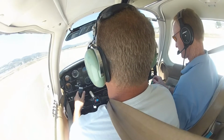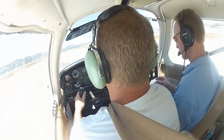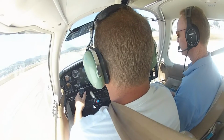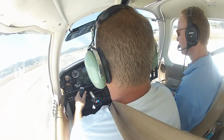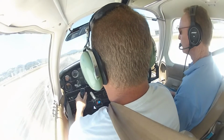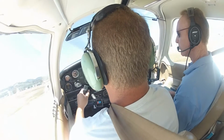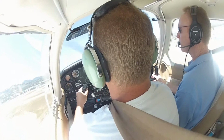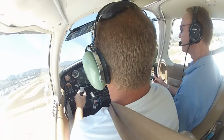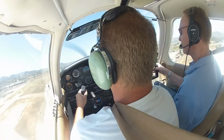7 Charlie Delta, verify you're taxiing back, I missed it. 7 Charlie, yes. Cessna 757, Charlie Delta, request taxi 27 left. Charlie Delta, 27 left, taxi via Delta, cross runway 35. Taxi via Delta, cross runway 35, Cessna 757, Charlie Delta. Cessna 959, runway 27 left, clear for takeoff. Correction, runway 27 right, clear for takeoff, thank you.